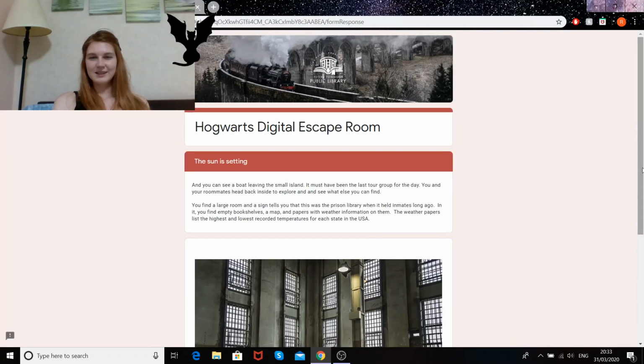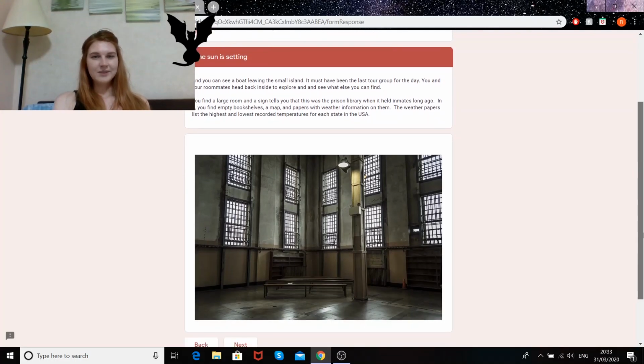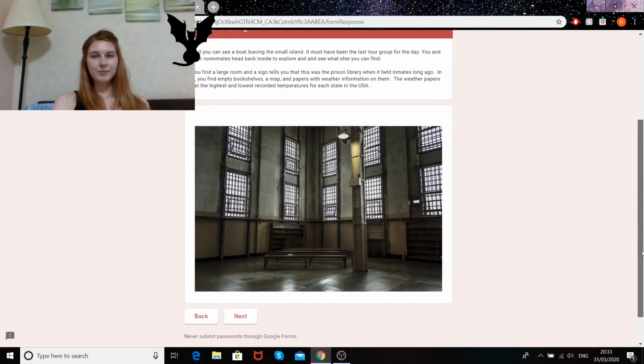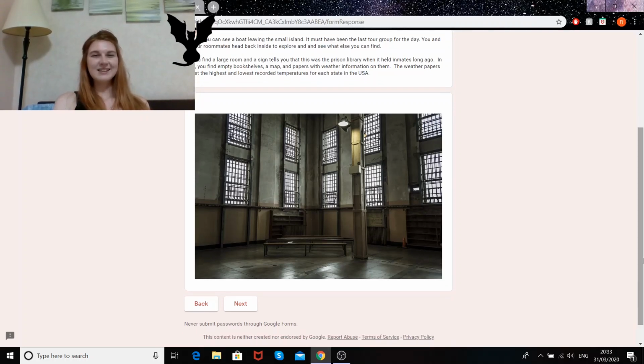The sun is setting, and you can see a boat leaving the small island. It must have been the last tour group for the day. You and your roommates head inside to explore and see what else you can find.